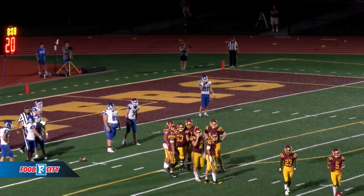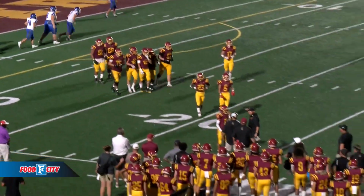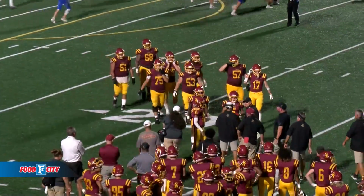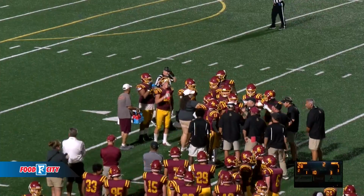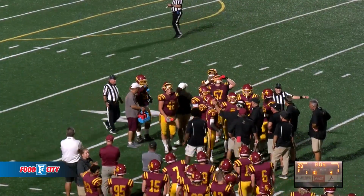The score was 21-7 at the half. A touchdown on a Tyler Moon kick return made it 28-7. And Science Hill wants to take a timeout to talk things over. We'll do the same. You're watching Football Friday Night presented by Food City. The Toppers lead at 28-7. Back with more high school football here on ABC Tri-Cities right after this.